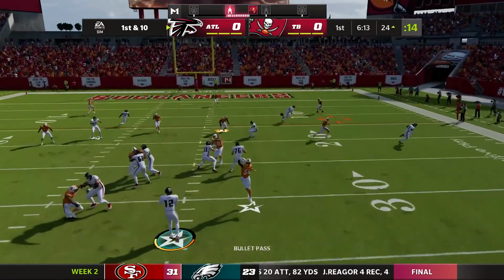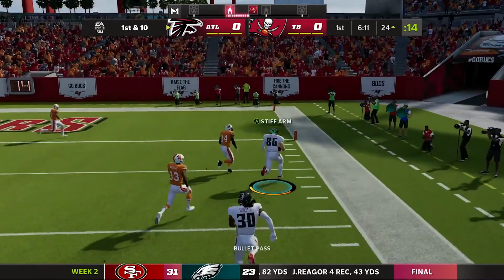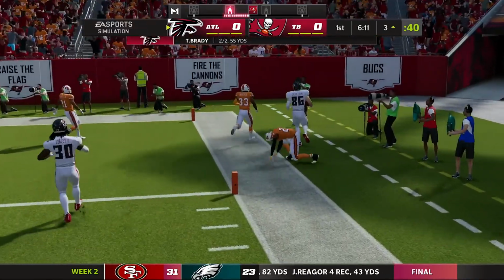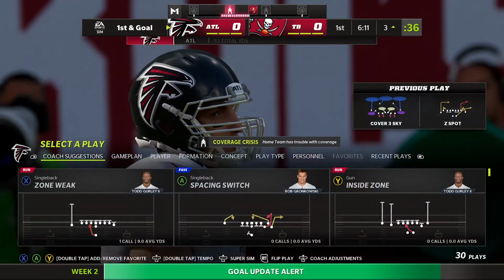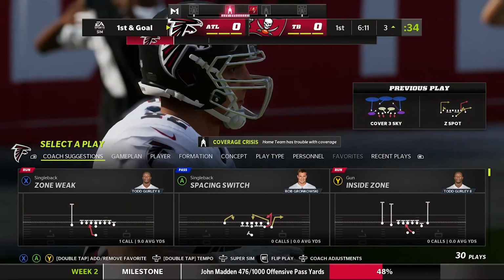Brady. And he's got Gronkowski yet again. And out of bounds all the way down at the 3. Back-to-back receptions for him, and it's another 1st down.